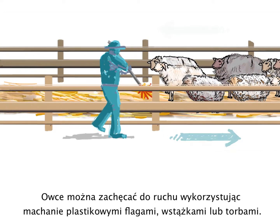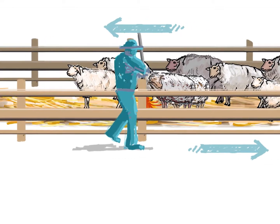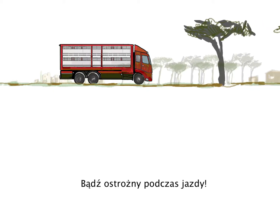Nylon flags, plastic ribbons or bags can be waved to encourage movement. Be careful when driving.